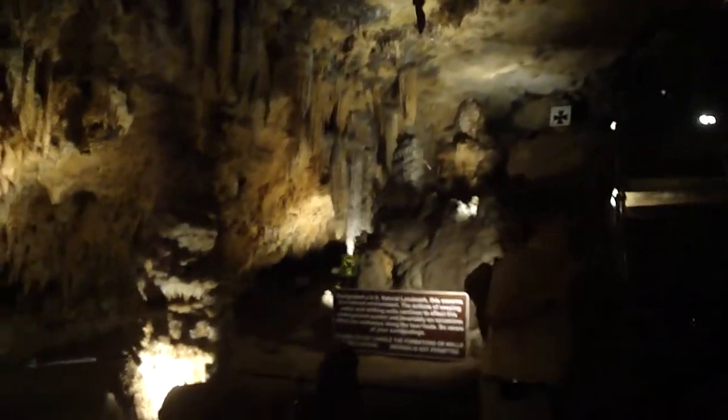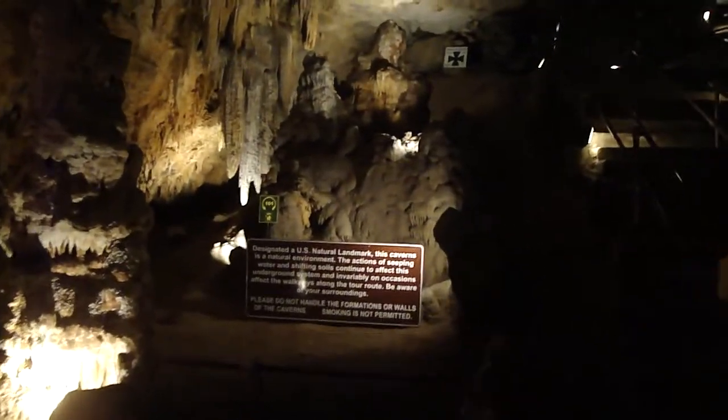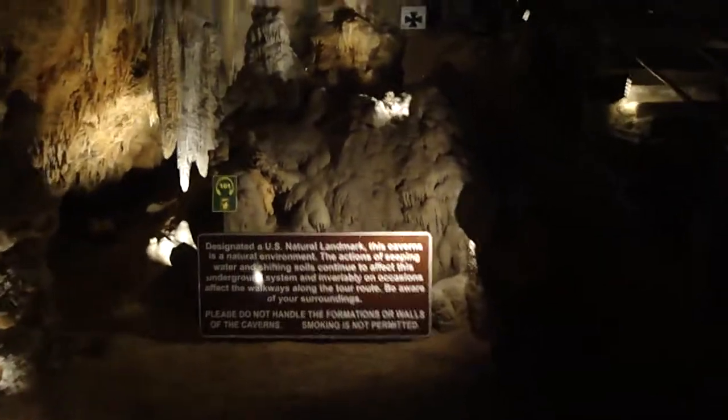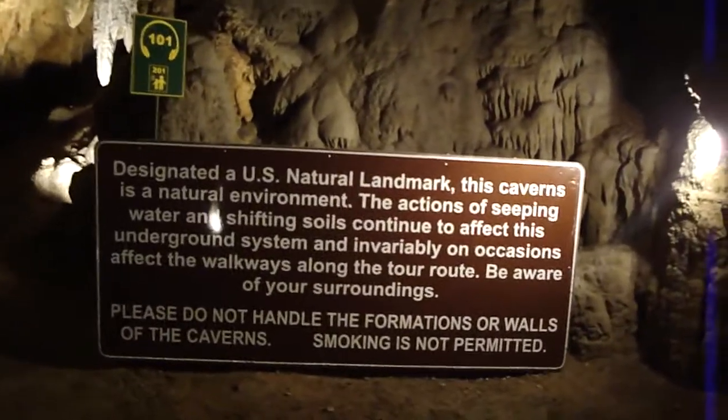This up because he's already down the pathway here. Well, this is the entrance chamber. Not yet. I'm just going to do this one for you and then get you caught up down here. This is the entrance chamber.